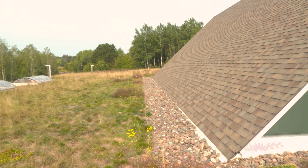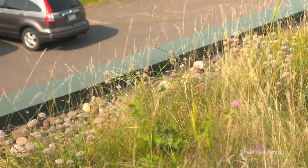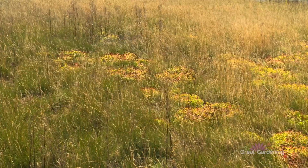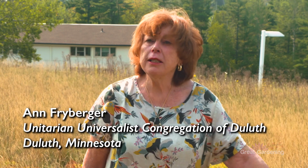We are on the roof of our church. It's called a green roof. We have prairie grass up here and sedum. When we first planted, we put in just a sod, but then we put in the prairie grass, and that's been growing for 12 years.